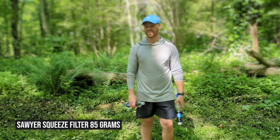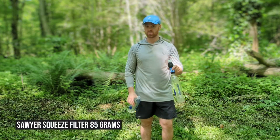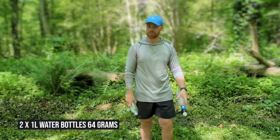Along the way, this hike is famous enough that we're always going to be able to top up with clean water, but it's just nice to always have an option as well. My partner and I are going to be carrying 2 Smart Water bottles each, with the opportunity to spread the weight between the bottles and make it more even among the pack if we need to.